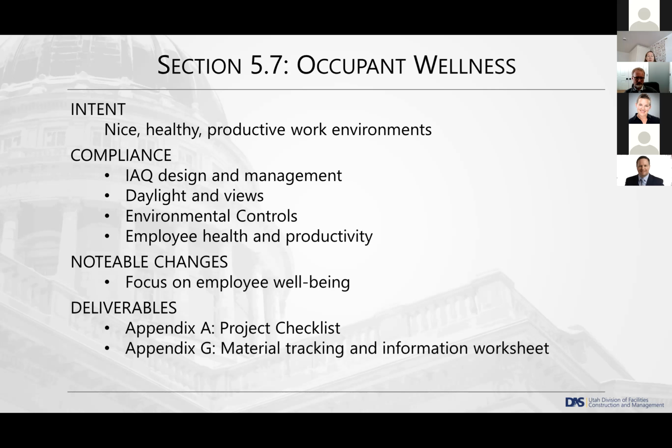And then having some focus on the employee health and productivity in the space. And so what does that mean, right? That means you're really sitting down with the owner and talking about things that the employees are going to like, whatever would make them the most productive, besides just sort of walls and desks and things like that.